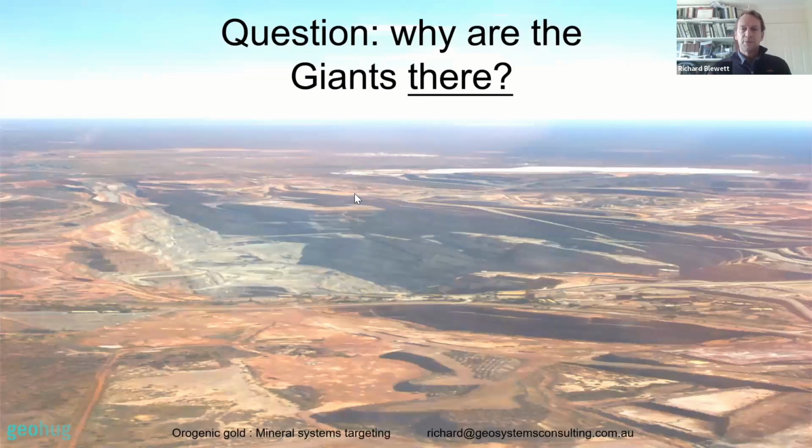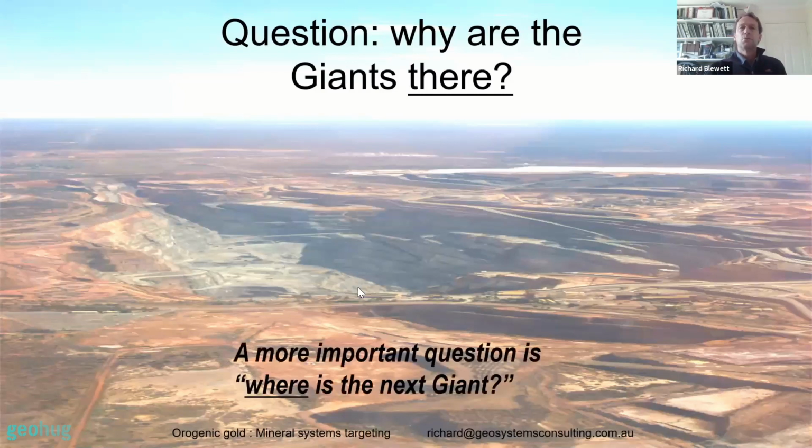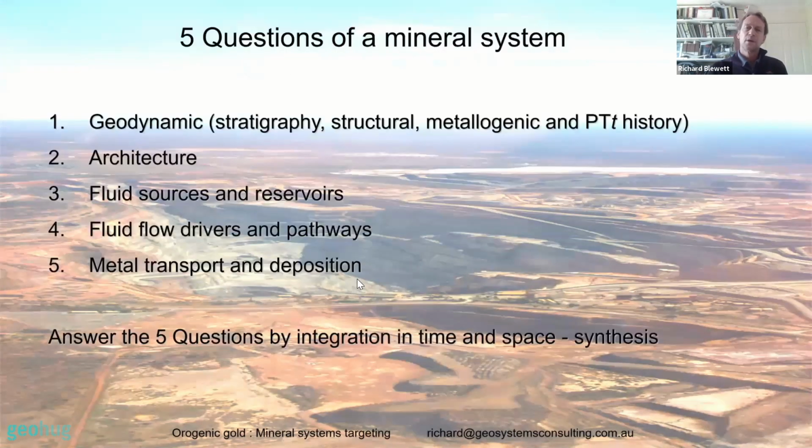I love reading economic geology papers like everybody, but often when I read those papers, I haven't really understood why the deposit is actually where it is. And what we tried to do in the PMD CRC was not only understand why the deposits were where they are, but where the next one was. And I guess for the exploration industry, that's the important question to answer.